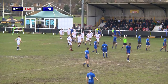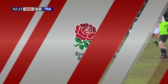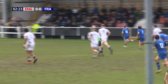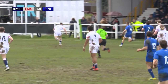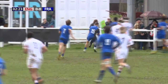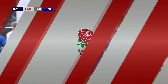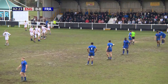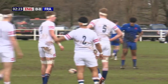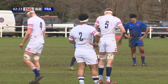Good work from Rory Taylor under real pressure after an excellent nudge there from Mutasi. Similar sort of kicking game to that of the senior team. Trying to put England under pressure when they're on the front foot, and it's a delectable ball over the top, and nothing Rory Taylor could do other than try and usher it out of play. Yeah, the shot has been called. The tee is on. Robin Takola out of the Van Club, RC Van. He will have a little look at this and potentially get our opening points.